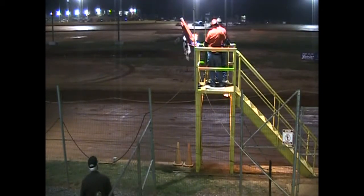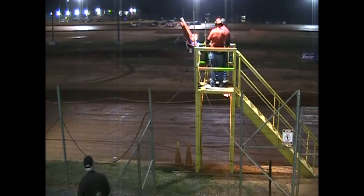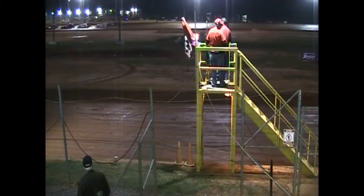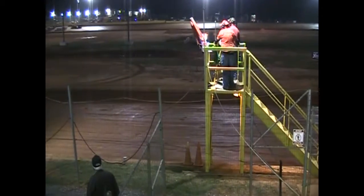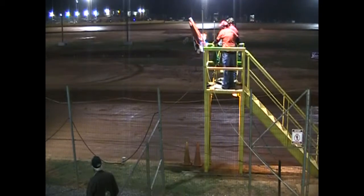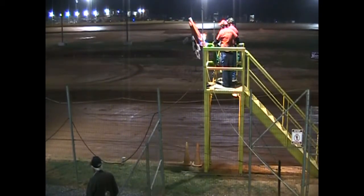B-Main set to get underway. B-Main number 1, 12 laps. We're taking 4. Low Herring row 1, Wattsville row 2, Green Ford row 3, Ivy and Eaton row 4. And we're getting ready to creep for them, crawling out of turn 4. They're going to be full song this time by Jody Palmer, the B-Main 1 set to go to Green calling.